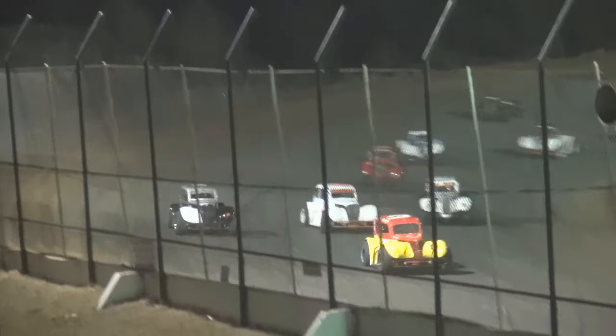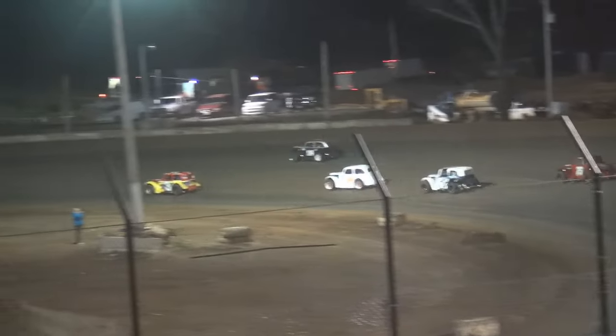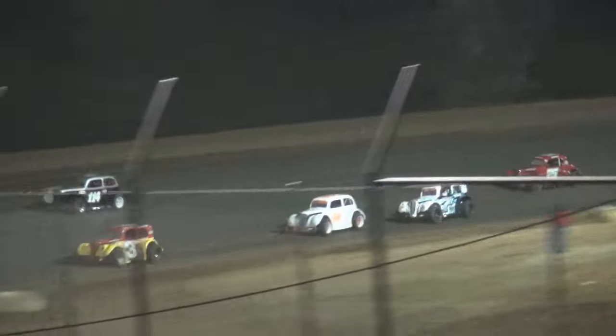Good battle for that spot with Johnson. Now here comes Garner up on the top side. Throw a blanket over 4 of them. Here comes McQuarter. Top 5 cars, very close right now. McDougal about 3 car lengths now. Here they come. Garner on the outside. Johnson on the bottom.